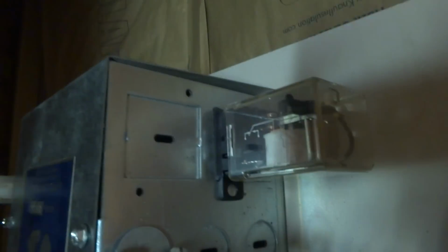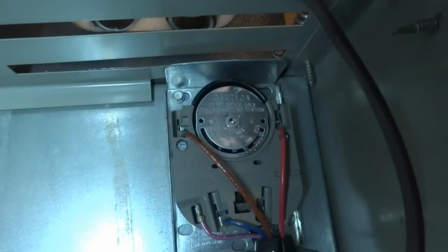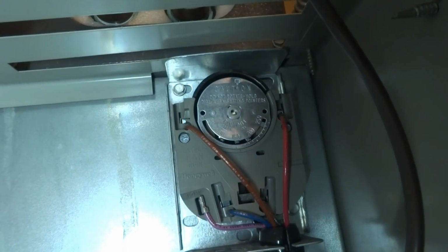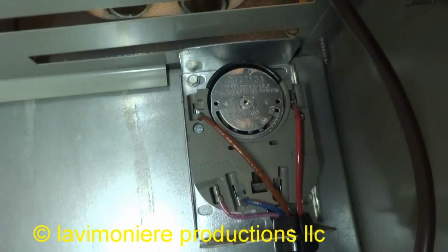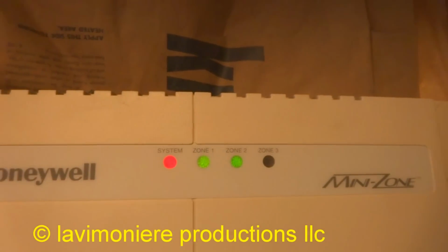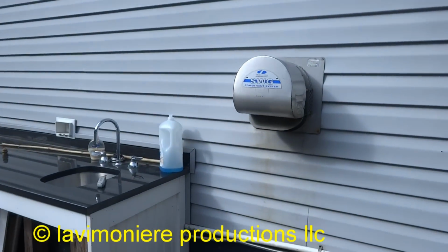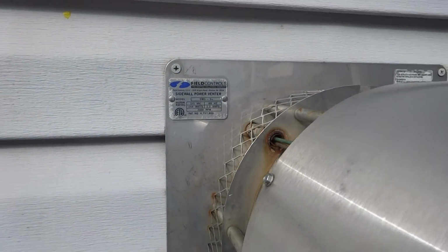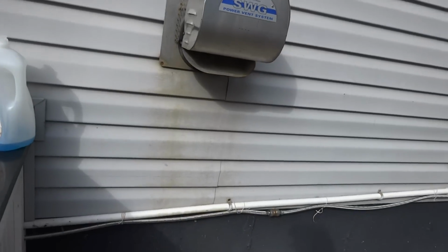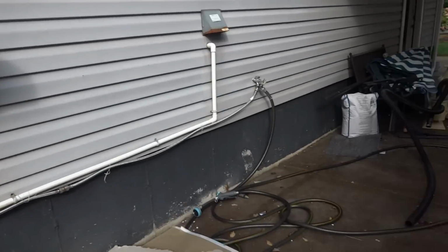That's an old one. You can see the relay there. That's an old one. That's running right around 150 there. That's fine. Basement and the first floor zone running. That's a big power vent. That's a 5. Yeah, SW5. I mean, that thing's overkill. What a shit show.